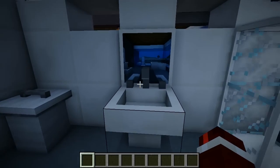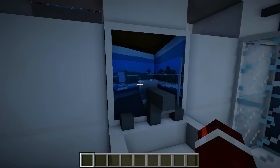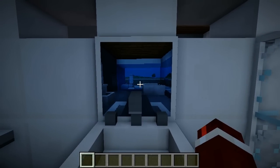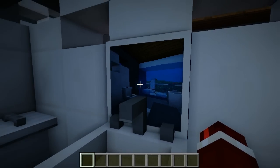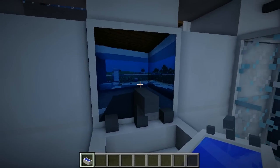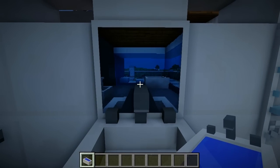Now one of the coolest things that everybody loves about this mod is the working mirror. Now because I'm using Optifine, it doesn't actually show the player. This is not really something I can fix up that easily, but as you can see, it is still reflecting the bathroom behind me. This is not just a fake image. I can actually go ahead, I will destroy this bath here, and as you can see, that bath is no longer there. We can pop it back and it's back there. So this is a real working mirror.